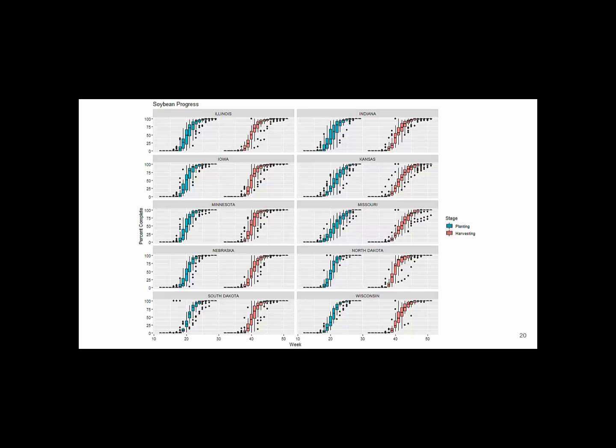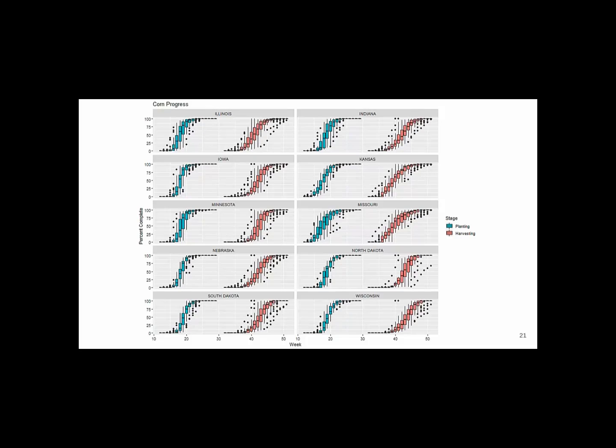Here's an example of some of the data I used showing the average soybean planting and harvesting windows across the Midwestern states. And then here's the same thing shown for corn.